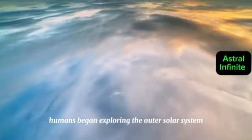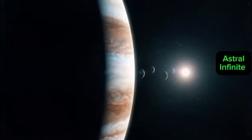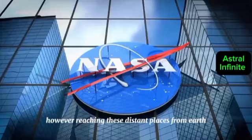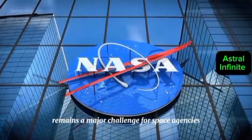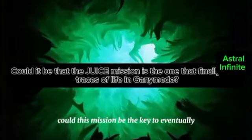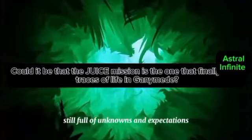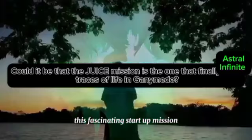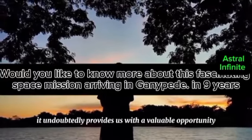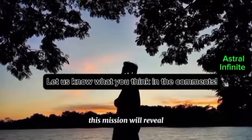Ever since humans began exploring the outer solar system and the moons of Jupiter, we are constantly learning new things. There is also a growing interest in these massive celestial bodies. However, reaching these distant places from Earth remains a major challenge for space agencies. Could this mission be the key to eventually finding signs of life on Ganymede? Still full of unknowns and expectations, this fascinating mission that will arrive at its destination nine years later undoubtedly provides us with a valuable opportunity to explore the world of these moons. Let's wait and see what amazing discoveries this mission will reveal.